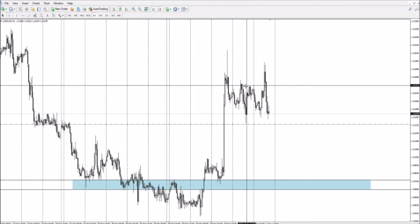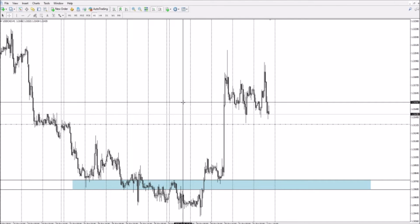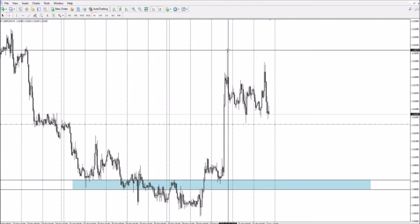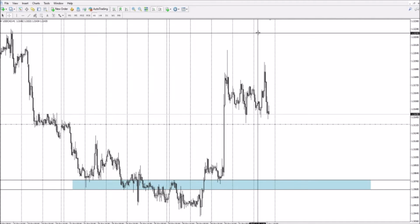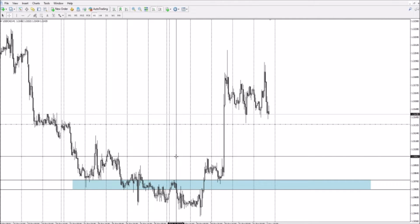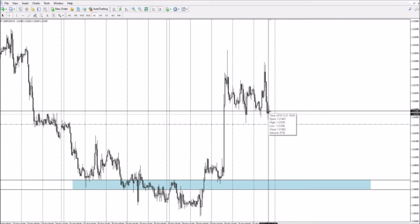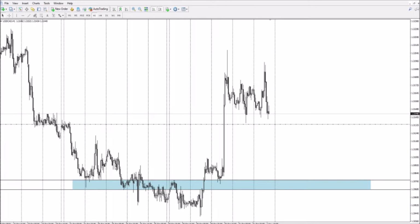Yes, we went higher. We could have exited up here, but you're never going to be able to do that unless it's by chance or by luck. We don't know if this is going to continue higher or if it's going to do a complete reversal. I just take what the market gives me, and I'm very pleased with this trade. 68 pips almost. So yeah, it was a nice little trade.